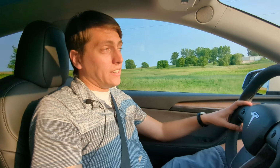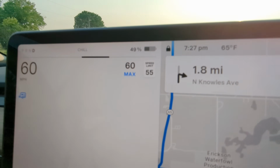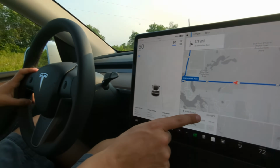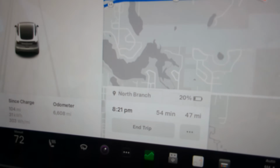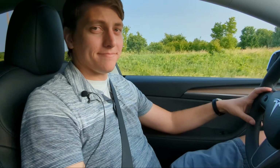Another thing I'm watching is that battery meter. It is trending downwards. Right now it's at 49%. The car is doing a good job of adjusting its projected arrival percentage. It's been hovering from 20 to 25%. We'll see how accurate this projection is when we arrive in North Branch.